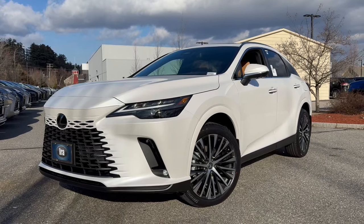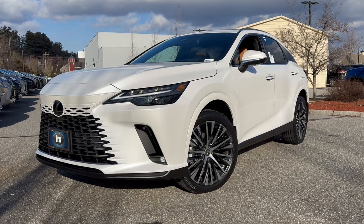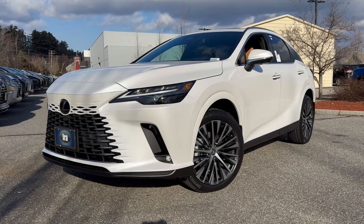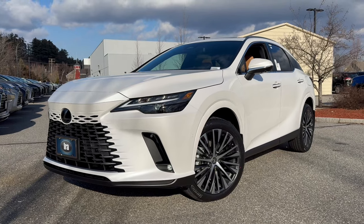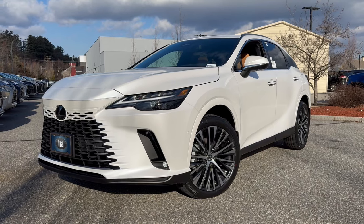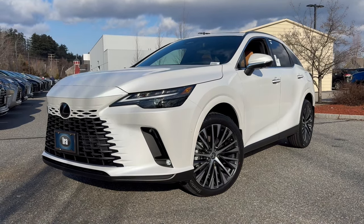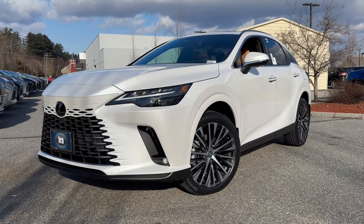Ladies and gentlemen, this is a rare opportunity to buy or lease this brand new 2024 Lexus RX 350 Hybrid. Now, this is Eminent White with a Palomino interior. It's probably one of the best color combinations. The white is a pearl, and the interior is very, very sharp looking. Yes, it's all-wheel drive, and again, it's a hybrid.